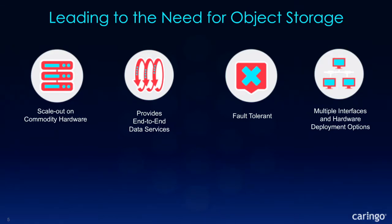So the best solutions out there in the market support traditional storage protocols like SMB or CIFS, like NFS, FTP, WebDAV, and they also support some of the latest cloud-based APIs like Amazon S3 API and straight HTTP.